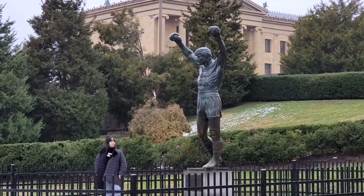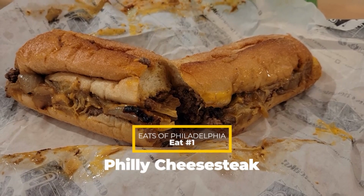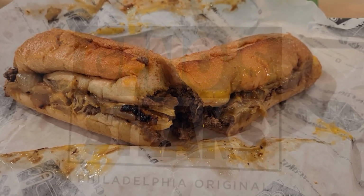Today we're here in Philadelphia to tell you what you should eat when you come here to Philly. And I'm not going to be a local and tell you what you have to do, but there are some really tasty things to have when you are here. Probably the most famous, the one that everyone comes here to have, is a Philly cheesesteak, which is steak, cheese, and fried onions on top. It's fantastic wherever you get it.